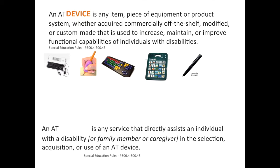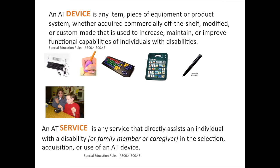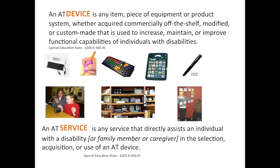The other part of assistive technology is the service. This is just as important as the device as it assists an individual with a disability in the selection, acquisition or use of a device.